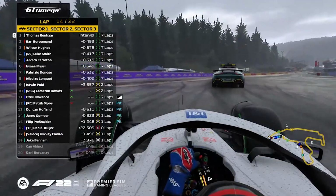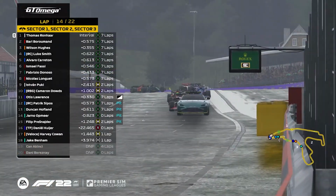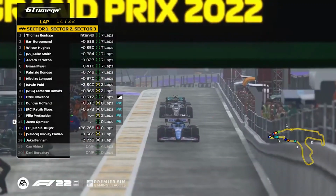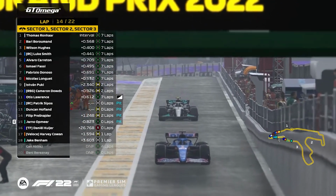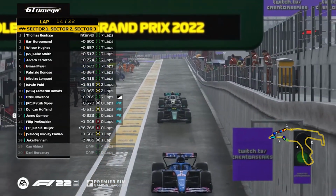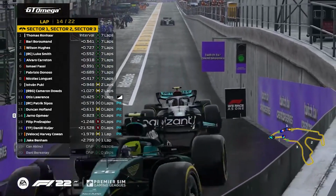Those calls, and you have Jarno back in again to switch back onto the inters. So, wow, this is completely thrown out. So Jarno's gone back onto inters, and everyone else has switched on to dries. What is going on? This is bizarre. I have not seen a race like this before. Certainly in league racing, folks, this is unique.